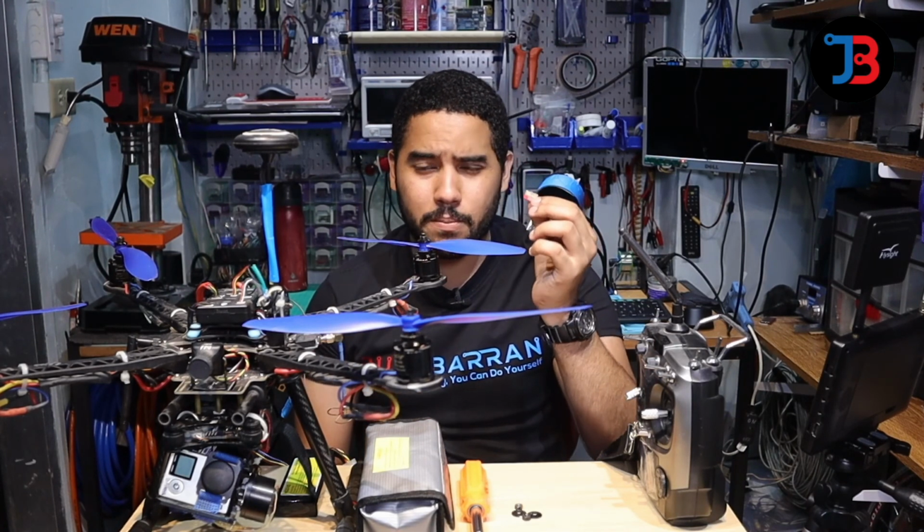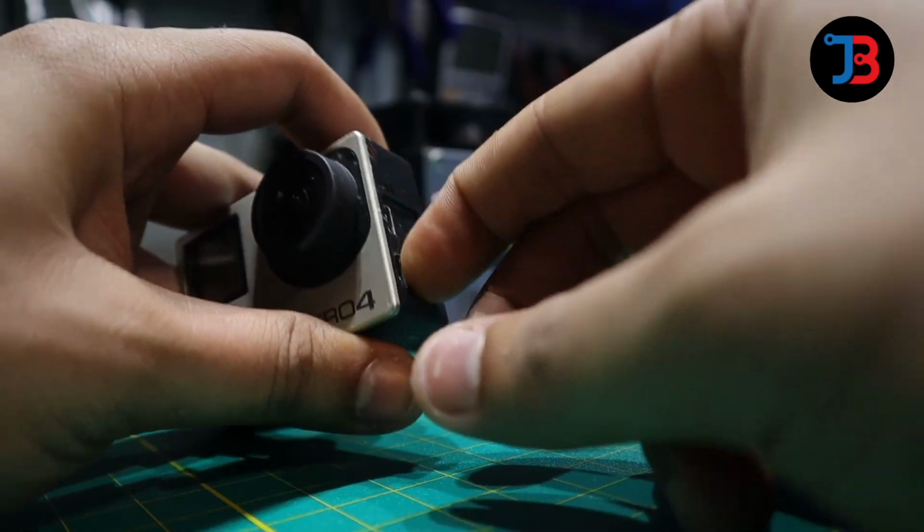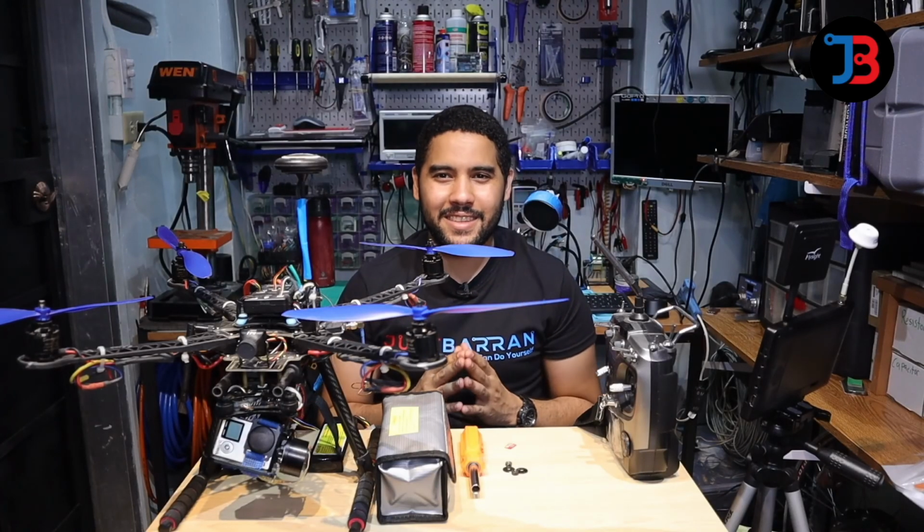So again, it's always important to double check your memory card and make sure that it's inside your drone before flying. With that being said, happy and safe flying.